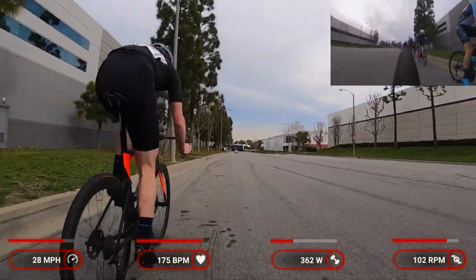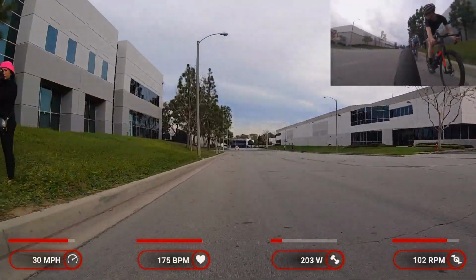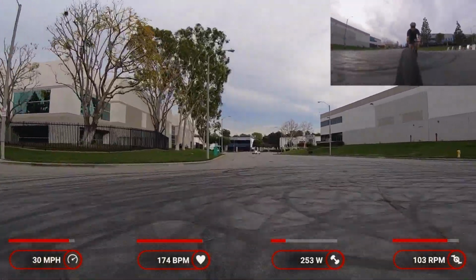But you see in the camera they got caught. Pro tip: as you go through the corners, definitely if you're in the breakaway and you're not sure if you have a gap or not, still look back through the corner. You can see if the field's there or not, because that will tell you what you need to do next.